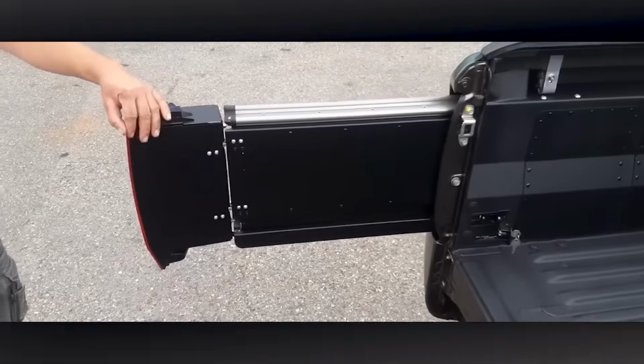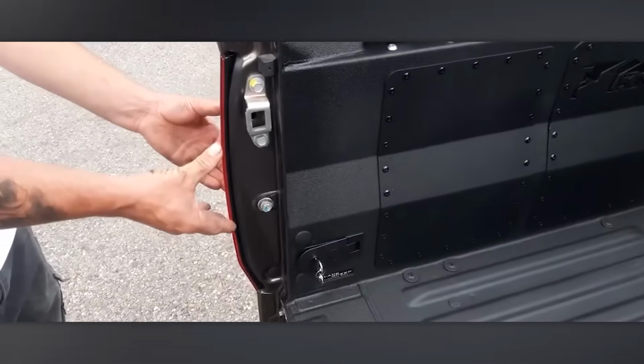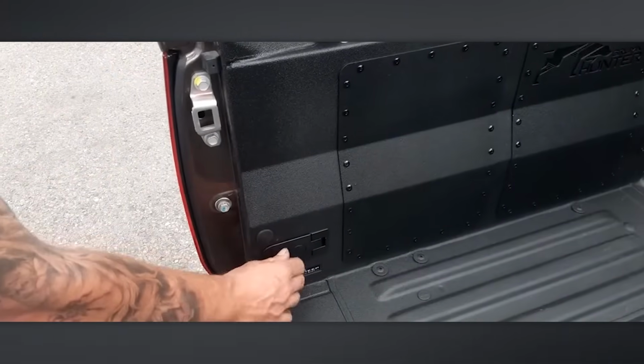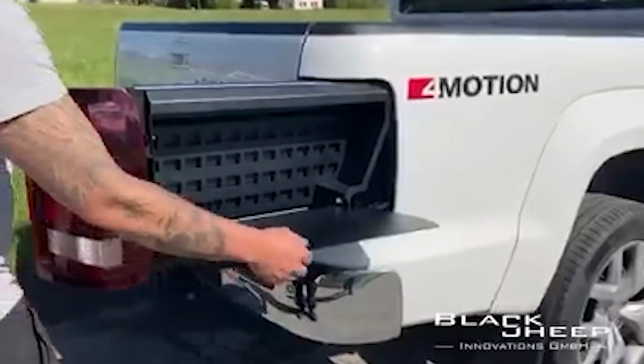For now, the system's available only for the Volkswagen Amarok and the Toyota Hilux. The price for a pair is $3,600. Not cheap, but it comes with Swiss quality and a lifetime warranty.